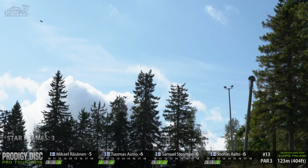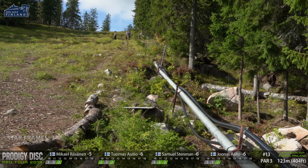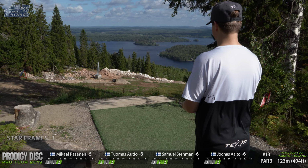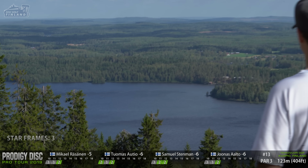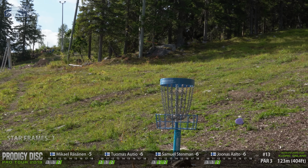Mikael is maybe a little bit to the left. He seems like he maybe slipped or something because he was looking down at his feet after the shot. He was maybe. But safe, right? Yeah, that's safe. And he's still at the circle's edge or right outside the circle. Cool. No harm done. Park job.